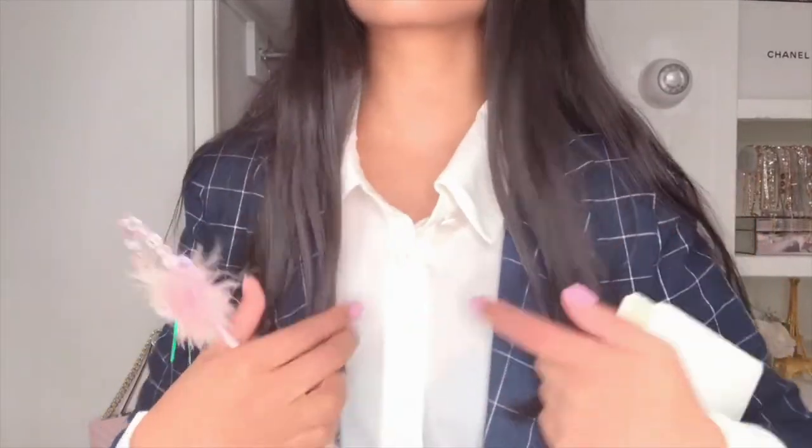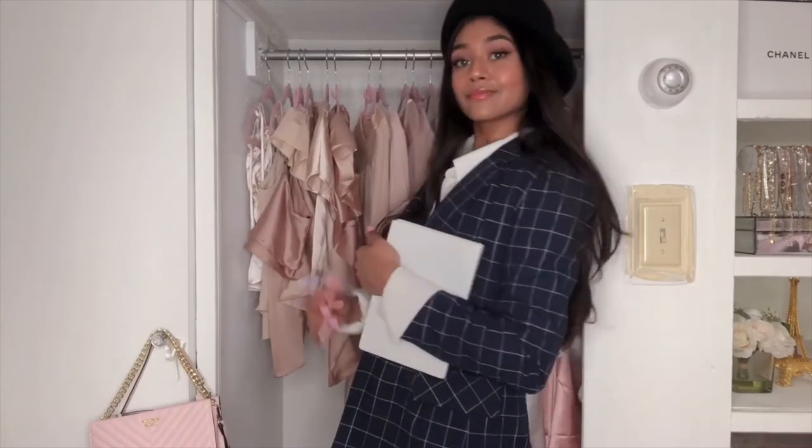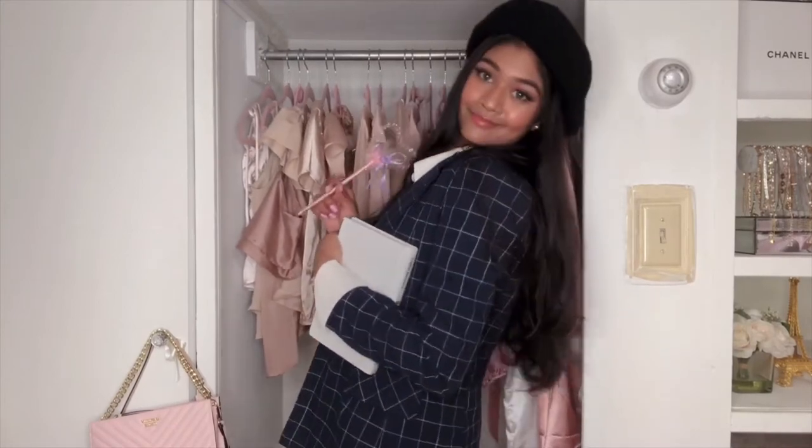Next, we have another preppy type of outfit. So I couldn't get a photo of what this whole outfit looked like, so I just paired the same collar top with a pattern type blazer and this black leather skirt, and of course, the black beret.